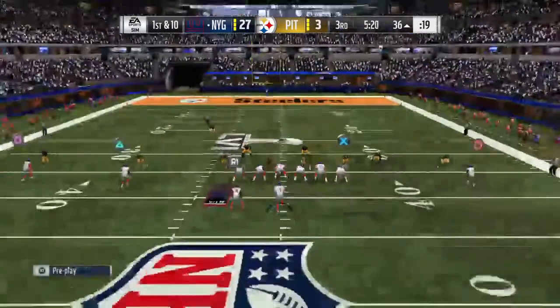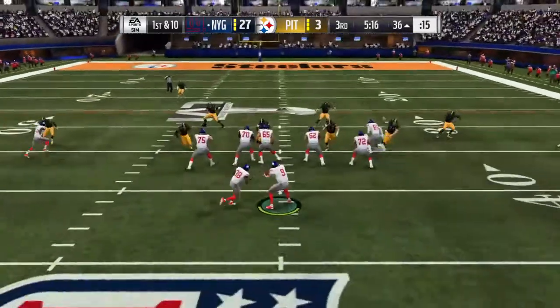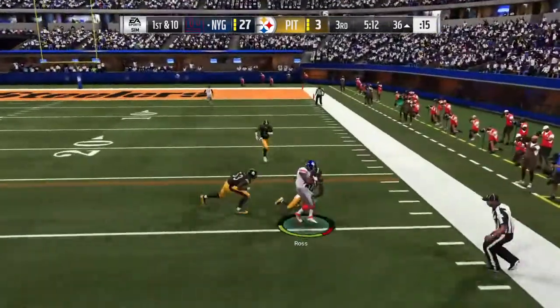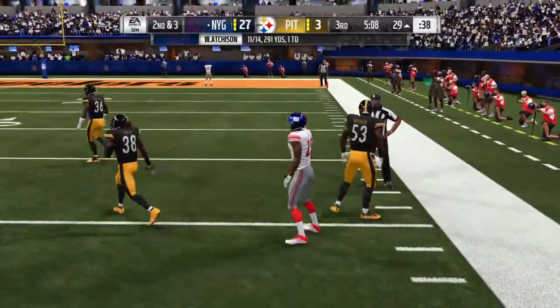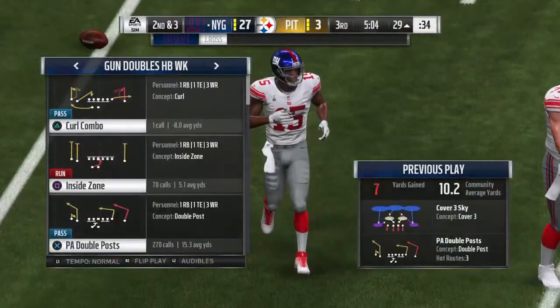Detroit! Detroit! Hurry up, here we go. Green 39. Green 39. They go play action here on first down. Open man is lost, complete. And he'll work it inside the 30 to the 29-yard line. 7 yards, the pickup on the pitch and catch.